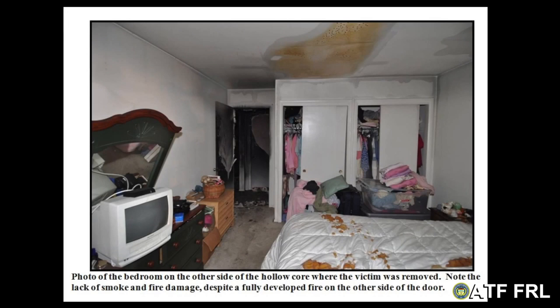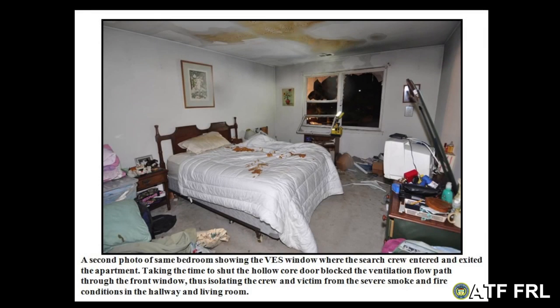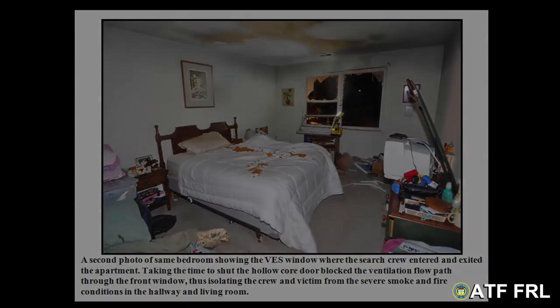This is a scene photo of the bedroom on the other side of the hollow corridor where the victim was removed. Note the lack of smoke and fire damage despite a fully developed fire on the other side of the door. A second scene photograph of the same bedroom showing the window where the vent enter search crew entered and exited the apartment. Taking the time to shut the hollow corridor behind them blocked the flow path through the room, thus isolating the crew and the victim from the smoke and fire conditions in the hallway and living room.